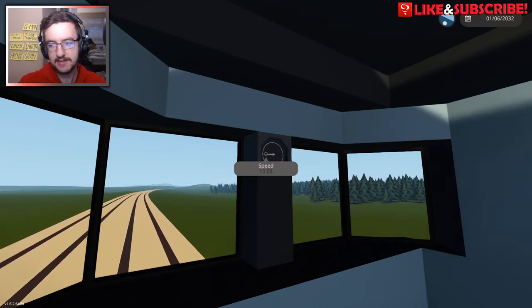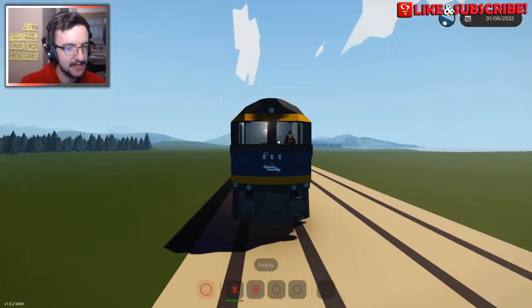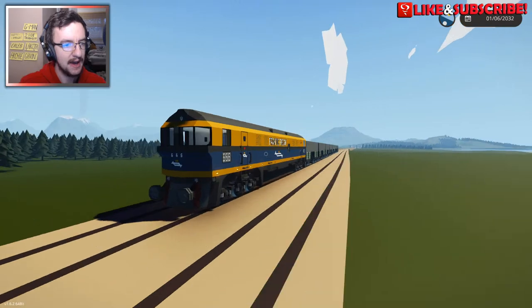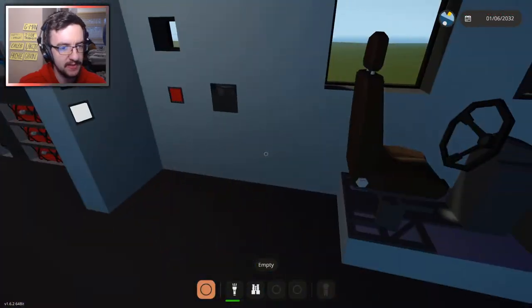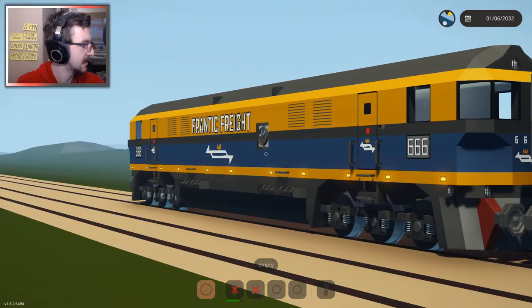Yeah. Looks like a class 66. Yeah, a little bit. I really like it. Oh, it's also got 666 written everywhere, so that's a thing. I might change the 666s on the side. I don't think they look that good. I think we got to change them to something else.